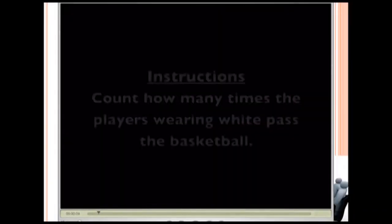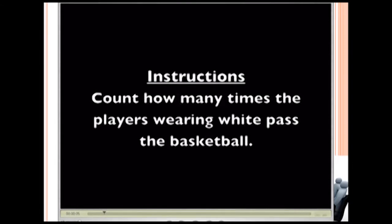This is a test of selective attention. Count how many times the players wearing white pass the basketball. Begin.